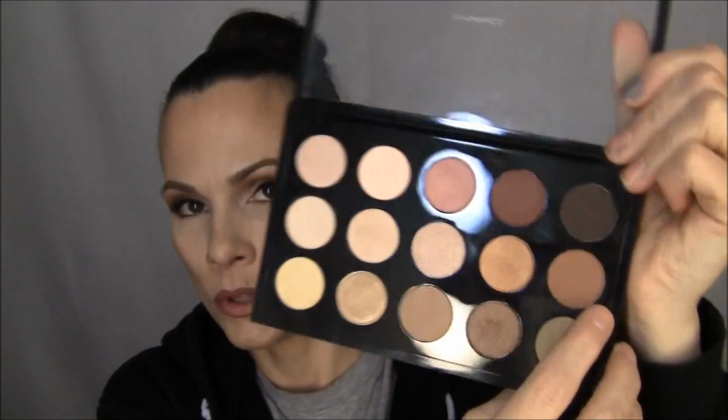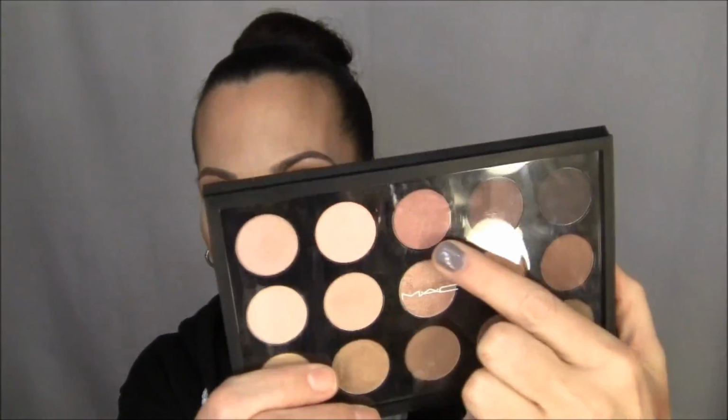I've actually used this palette every day. It's perfect. And because it has saddle in it, which is one of my favorite crease colors, this was just very appealing to me. So I'm glad that I have that. Like I said, I've been wearing that almost every day and have come up with so many different looks. But those two colors in particular, actually these top three here, awesome. Highly recommend it.